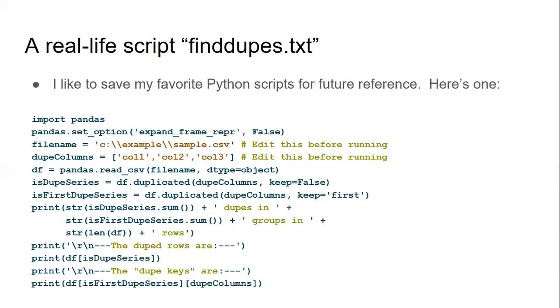And you can say the duplicate keys are, and this is a new syntax actually. You take your data frame with is first dupe series. That is just the people who were a first twinsy. And that itself is a new data frame. But all data frames have a syntax where you can put a list of columns right after them and say, I just want to see those columns. So we're taking our dupe columns and saying, just show me those particular matching columns from the people who were the first twinsy in a set. And now you have a data frame of all of the unique keys that were found. So 5 useful things that you can quickly analyze about a spreadsheet.